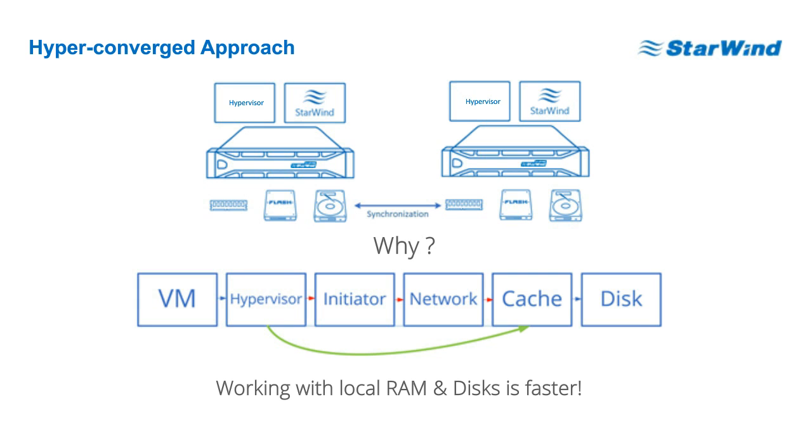So StarWind tries to make things faster, especially in a world where we have RAM, where we have NVRAM, where we have tons of flash getting cheaper and cheaper. Dedicating an all-flash SAN is not really a good thing to do to your application latency and performance. There are only few scenarios where you can do that. Other than those scenarios, it's really good idea to keep your flash as close as you can. And the reason is hidden behind the green arrow.